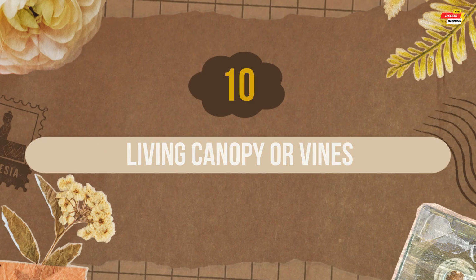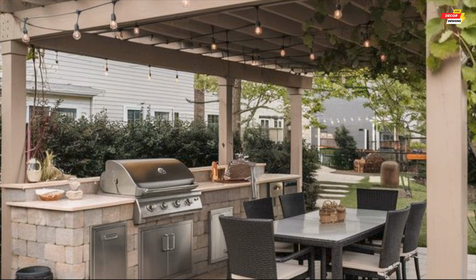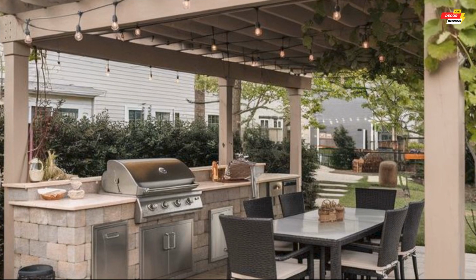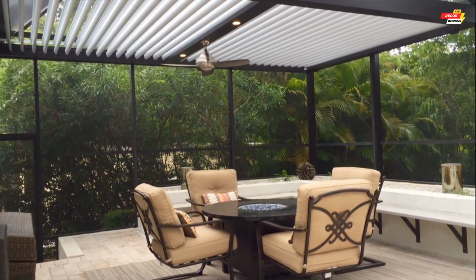10. Living canopy or vines. While requiring time to establish, training climbing vines to grow over the pergola structure creates a beautiful and natural living canopy that provides shade and visual interest. This option requires ongoing maintenance and may not offer immediate shade.